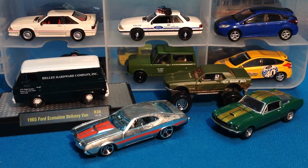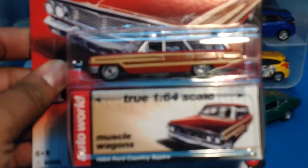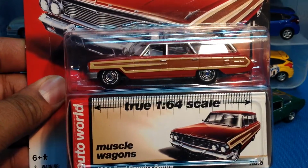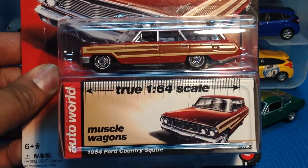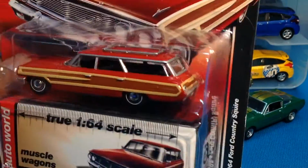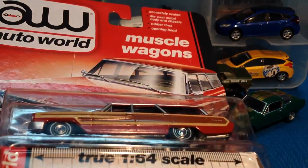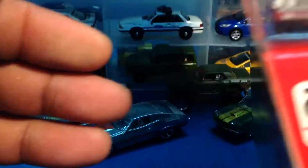Got an Auto World. This one's really nice, you guys. You know, Auto World, one of my favorites. True 1/64 scale. As they don't fit in your jammers, they don't fit in your Plano cases. True 1/64 scale. The 64 Ford Country Squire. What an awesome wagon, you guys. And I've seen one of these in real life. They are absolute boats. Let's take a look at the back of the card.